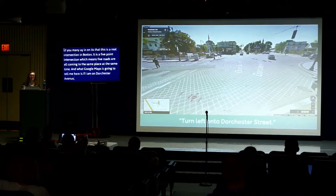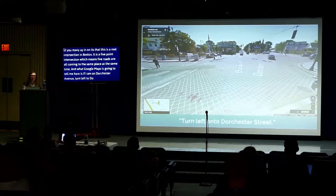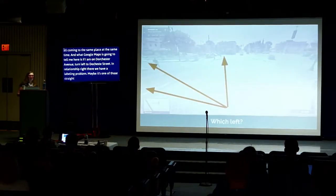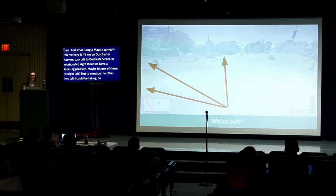Right there we have the labeling problem, right? Dorchester Avenue to Dorchester Street. I don't know, it's kind of funky. Like, maybe it's one of those, like, straight lefts. Not to mention the other two lefts I could be taking. So which of the three lefts am I supposed to be taking at this intersection?